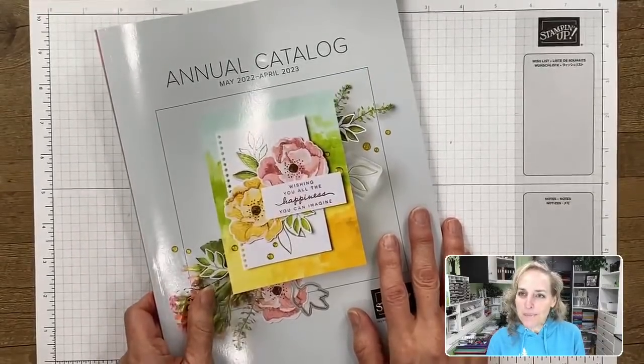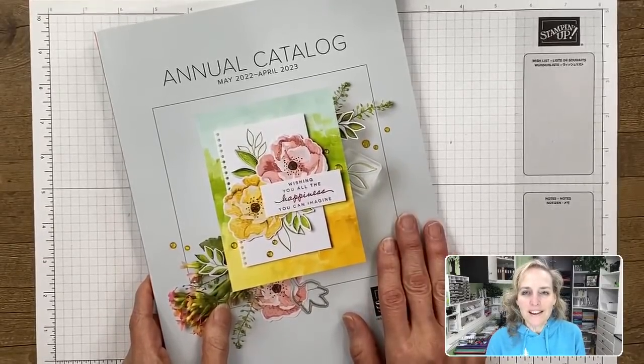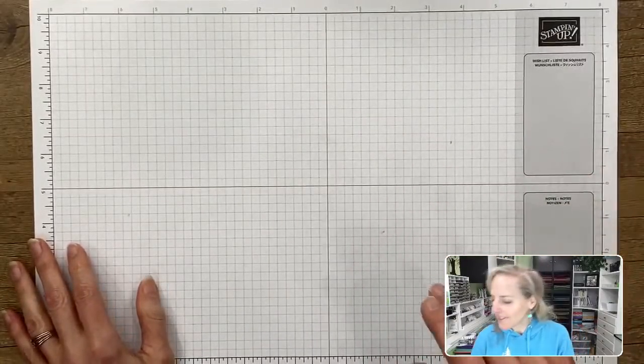I cannot open up this catalog yet, but I hope that you've been seeing little peeks of card ideas and project ideas that people have been creating with these new products. Fun stuff out there on the interweb, as some celebrity person called it one time.